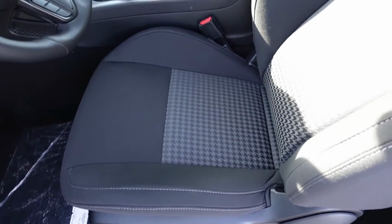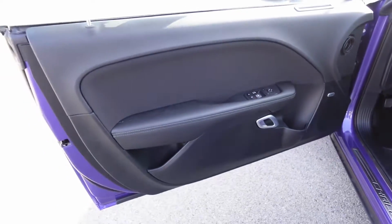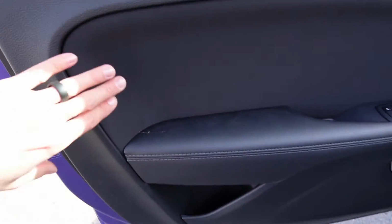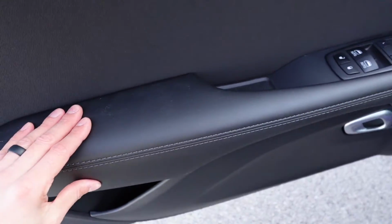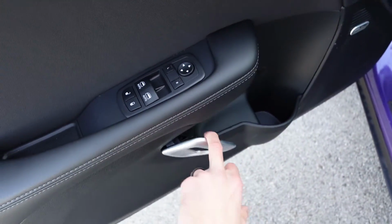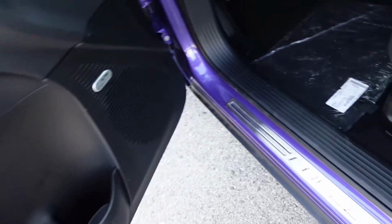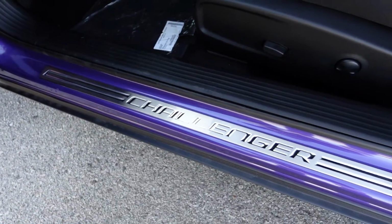So this one has a fabric interior with a cool checker design throughout. You're going to see all black for the door panel, more fabric on the insert, some vinyl material on your padded armrest, grab handle, window controls, release handle, storage down below, and an audio system from Alpine. You have Challenger written out on the door sill.